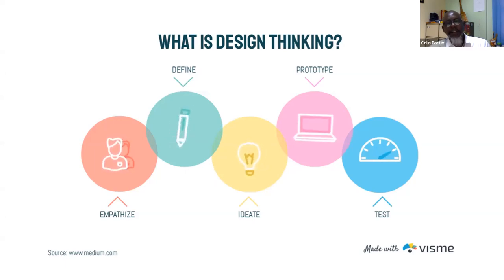Design is about finding a solution. Ideate, you want to come up with ideas, you want to come up with solutions of how you can tackle that problem, how you can find a solution which will satisfy the need of the people you're designing for. Of course, prototyping is about testing your ideas, testing your concept. Does it work? Does it satisfy the needs? Have I really tackled the problem?